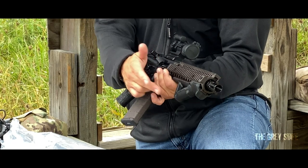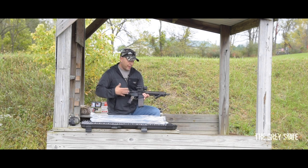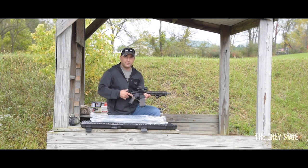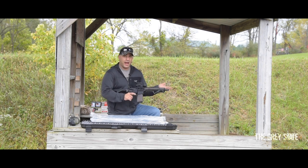Secondly, I did put an angled foregrip up here. It's one of those things, obviously, with you not registering a pistol with the ATF, because the length is under 26 inches, you're not technically allowed to put a full vertical foregrip up there. So you can put something like a BCM CAG or something like that. I have the Magpul angled foregrip right now just to try it out. I might like it, might not. I don't know what's going on.